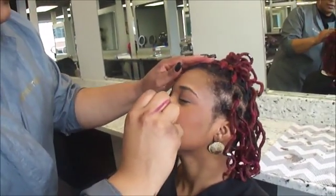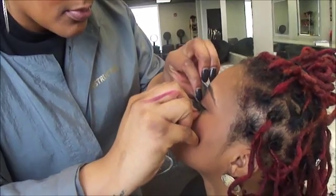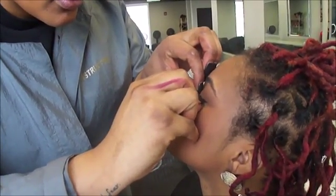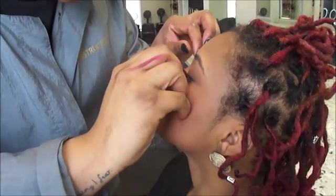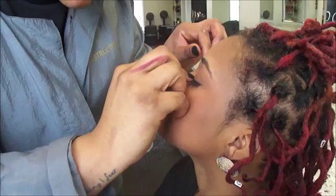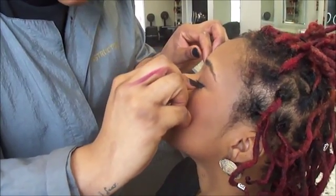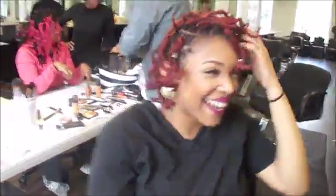You already put the glue in? Mhm. What is that? Eyelash adhesive? Let me see that. Is that a white tube? I use trap glue. Baby, wait a minute.